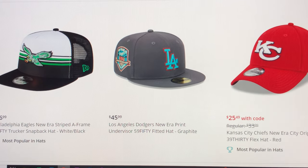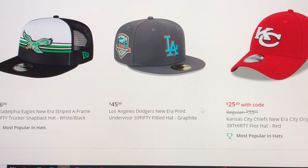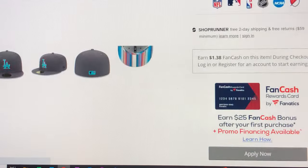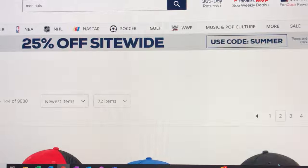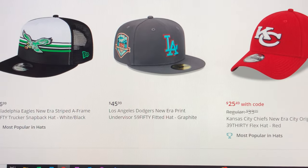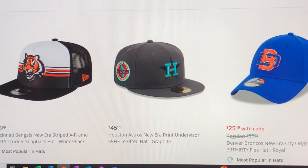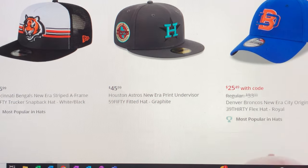So we got a new fit. All right, what's this one? The New Era print under visor. So you got another, I guess, set that came out. What's the print in the under visor? Let's take a look at this. I guess it's kind of like a summertime look, but those just never do anything for me. And yeah, it's a set. They made a whole set of them. The colorway is kind of decent. It has like Miami Vice vibes, right? But it doesn't really move the needle.